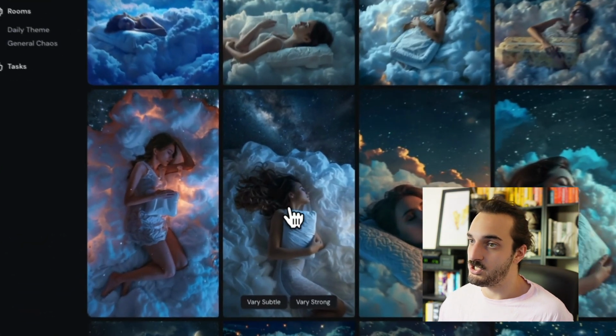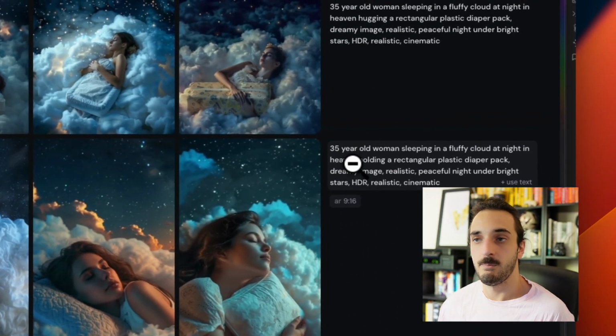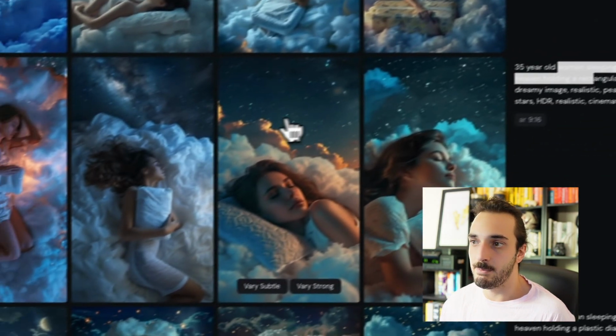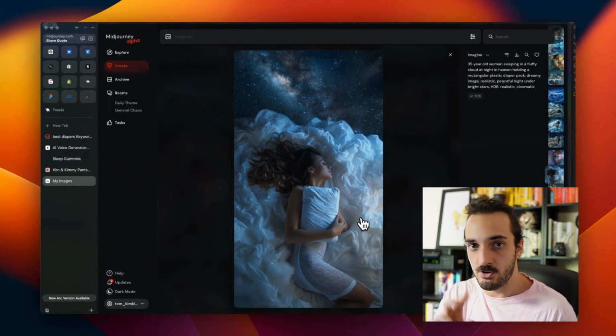using Kimagimi, and I want you to pay special attention to this image because all of this was created using Midjourney. As you can see, this is the prompt: 35-year-old woman sleeping in a fluffy cloud at night, heaven, holding a rectangular plastic diaper pack. This looks like a pillow, but anyways, we're going to use this in our second application.